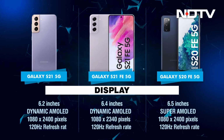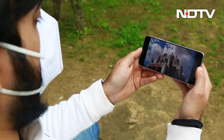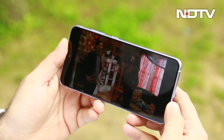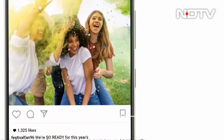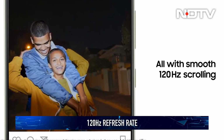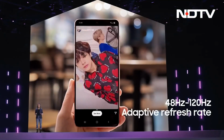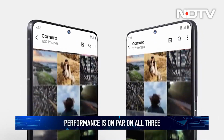All three use Samsung's AMOLED technology that produces brilliant colors with excellent viewing angles. You could not go wrong with any of them when it comes to binging on media content. The experience is further enhanced by a pair of stereo speakers which are loud and clear and make for a great multimedia experience. All three phones also come with a 120Hz fast refresh rate for a fluid scrolling experience, but only the Galaxy S21 supports an adaptive refresh rate that can downclock to 48Hz or crank up to 120 when needed.